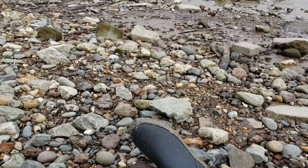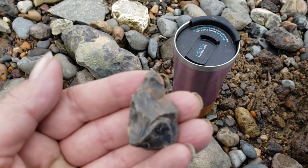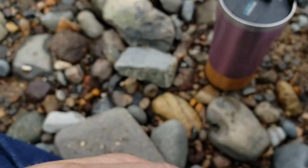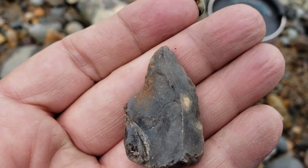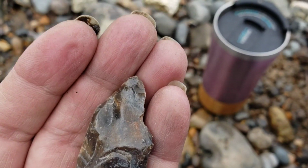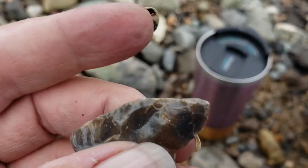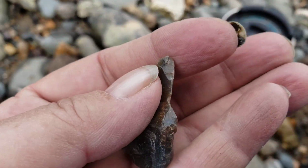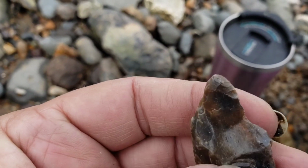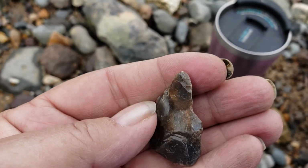I just found something. It's a unique shape. I don't know anything about points. This looks broken, or unfinished. Or it could just be a chunk of glass or flint. It's shiny, it feels like flint. But I don't really see. I don't consider that worked, but I am totally not. I don't have the knowledge for this. But I do know that they find artifacts on the Thames. I just thought that was interesting.